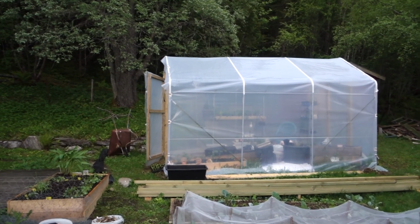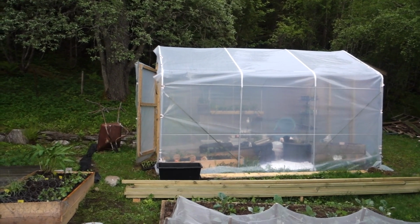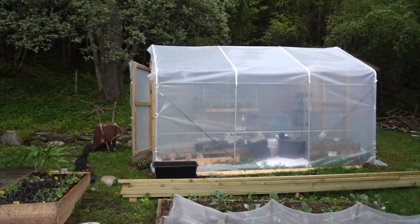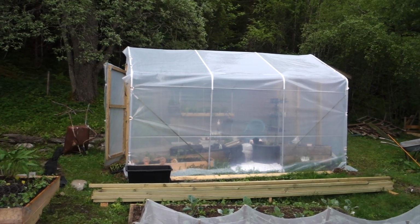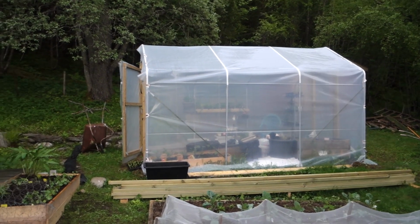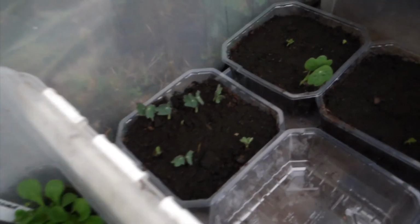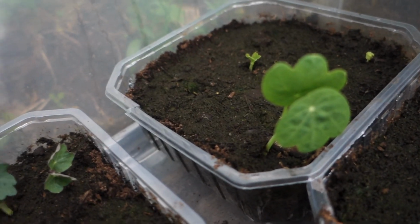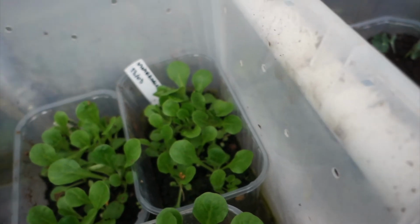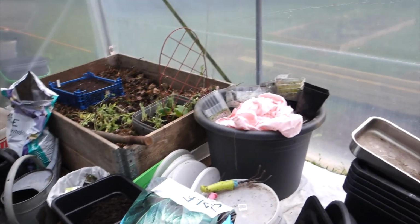Overall, I'm really happy with the greenhouse so far. It is so nice to be there, especially on days like this when it's raining and it's warm in there, and it doesn't even dry out so fast. The plants seem to have the moisture that I need. I'm guessing it's because if you compare to the plants that are in pots outside, they dry out very fast because of the wind, whereas here there's no wind. And it's quite moist in the air, so there isn't really anything to dry them out so fast.